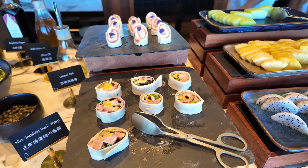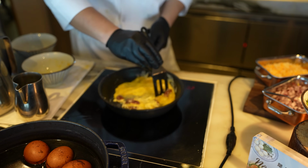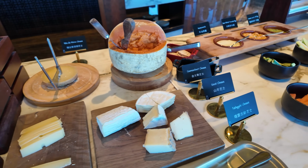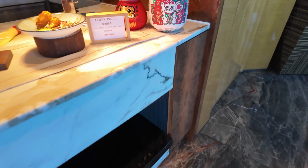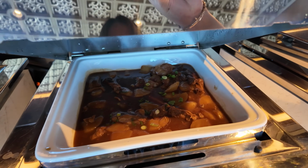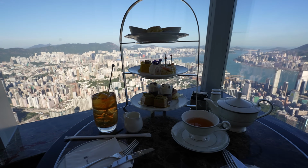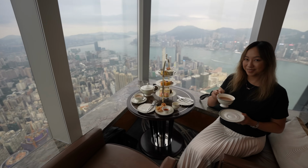Breakfast in the lounge is pretty good. You have a wide range of pastries, a fresh egg station, fruits, juices, and some hot items. For the light lunch, the options are good as well. There was a salad bar, pastries, and the custom station was a deep-fried oyster karaage. Hot items included Asian-style veggies, braised short ribs, dim sum, and soup. I think the highlight for most people would be the afternoon tea, since it's a signature experience of the Ritz-Carlton.